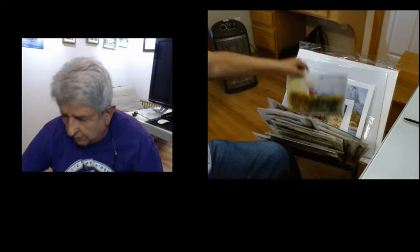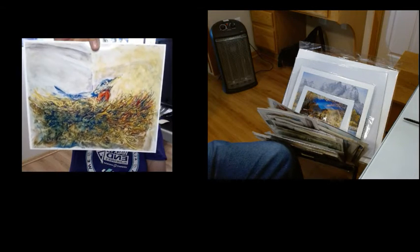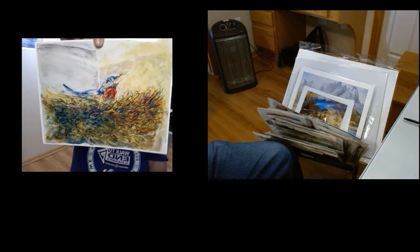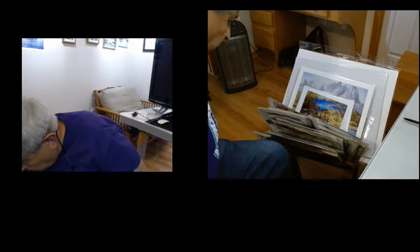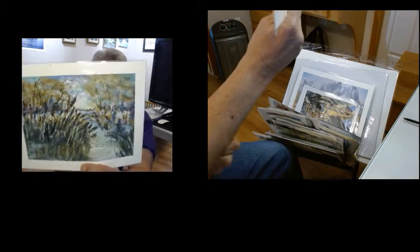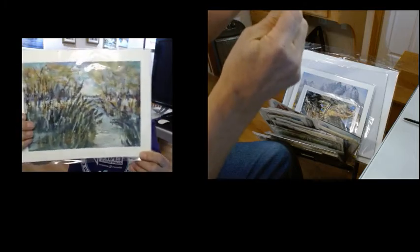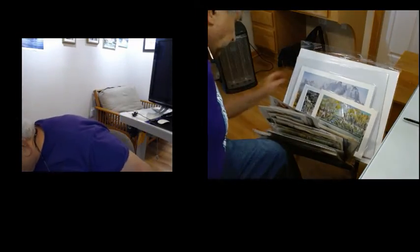I'll show you a couple more. This is a photograph of a painting I did of a robin that we did in class. And here's a few more. This is an original painting. It's 9 by 12. Think you're interested in it? Give me a holler. I'll show you a couple more.